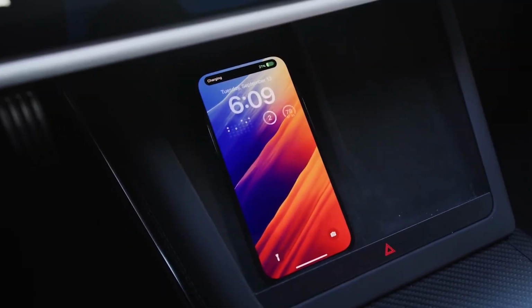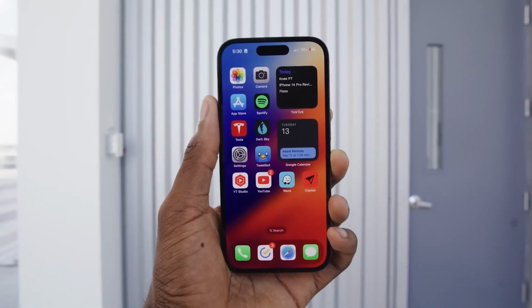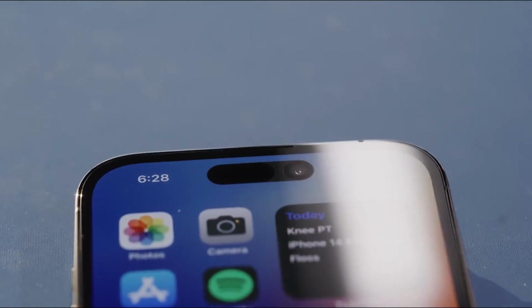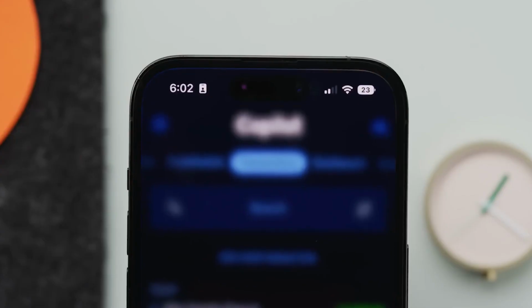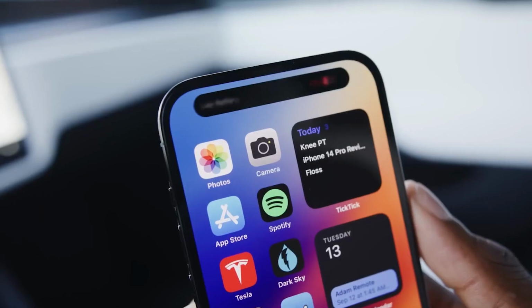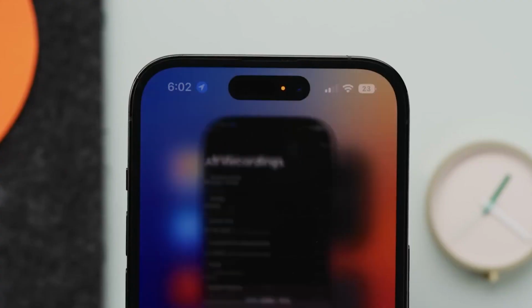Dynamic Island. Face ID was introduced by Apple with the iPhone X. It performed biometric authentication using a set of 6 sensors that were concealed by a notch. The Dynamic Island hides the Face ID cutout while displaying notifications, live activities, and other information.